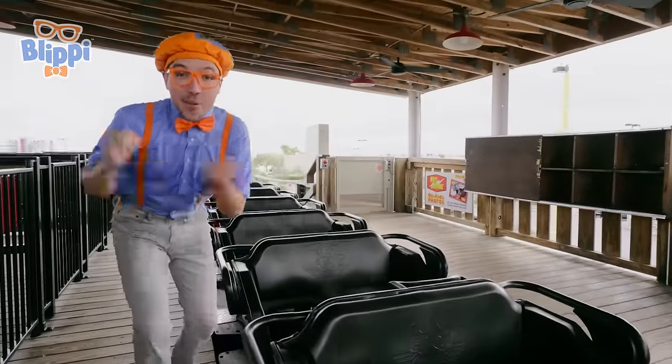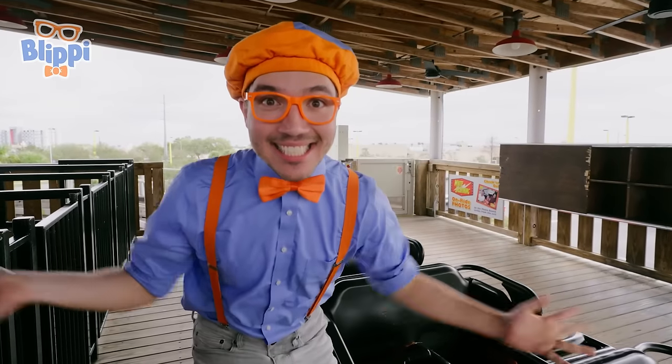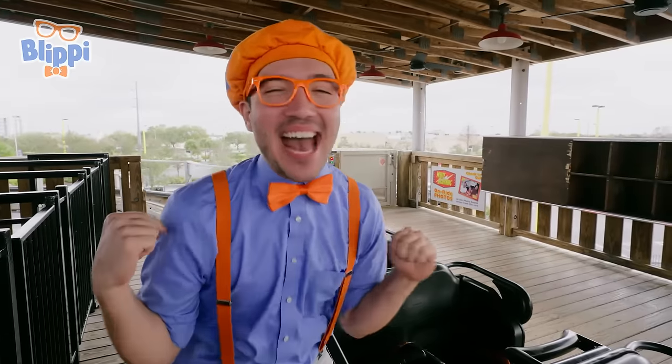Whoa! Check it out! We're about to get on White Lightning. And I know what kind of ride this is. It's a roller coaster. A wooden roller coaster that looks really, really fast. I can't wait to ride it. Let's go take a seat.